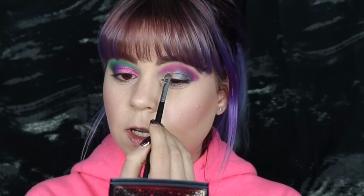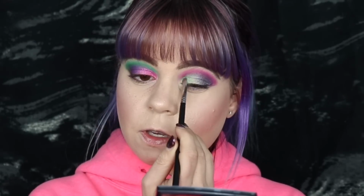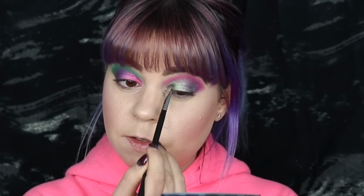I'm not going to go in with the green shade. Again, you can tell the pigmentation isn't kaboom when you first put it down, but you can definitely get it to be very opaque if you just build it up and you're patient with it. I'm sure you could use glitter glue and that would probably work really well, but I just don't like having to use glitter glue unless I really have to.